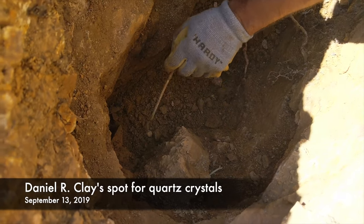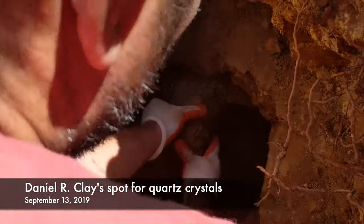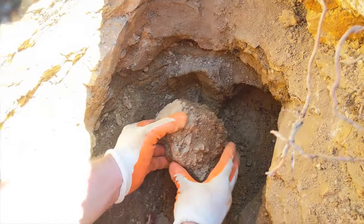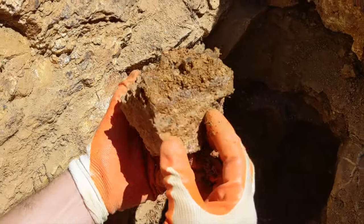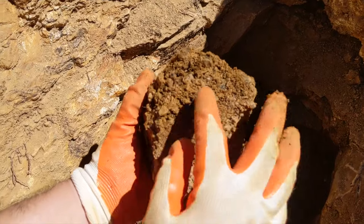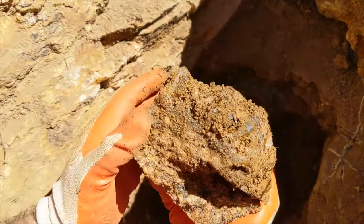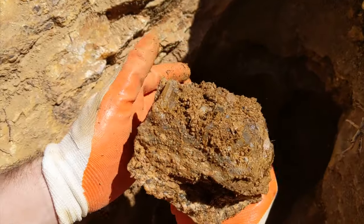It was a bonus day for Richard and I, as my friend Daniel Clay escorted us to one of his secret crystal spots. It was a crystallizing vein of quartz, which yielded crystal plates and sometimes even scepters. All terminations. Looks pretty clear right in there. A little context, but it's good.